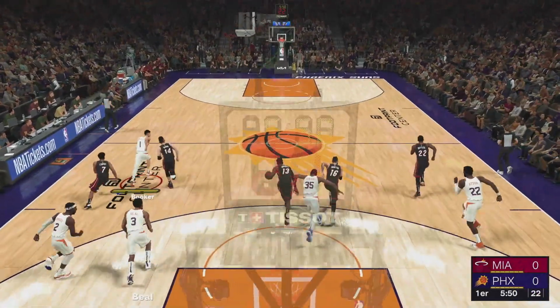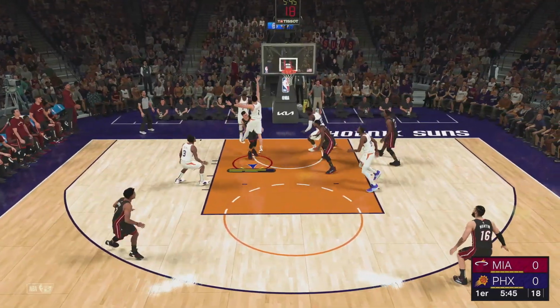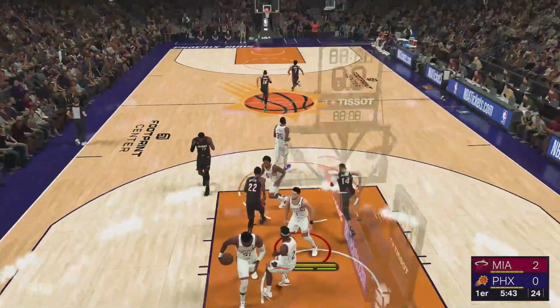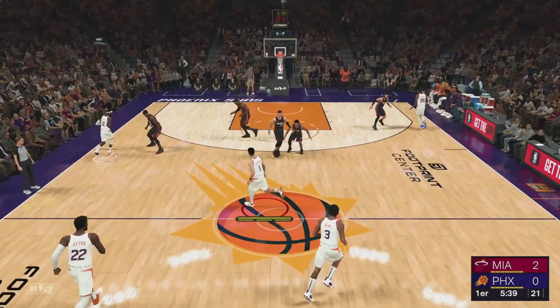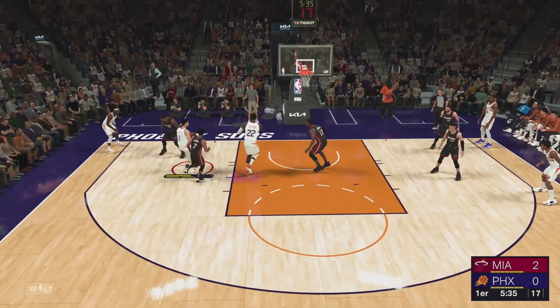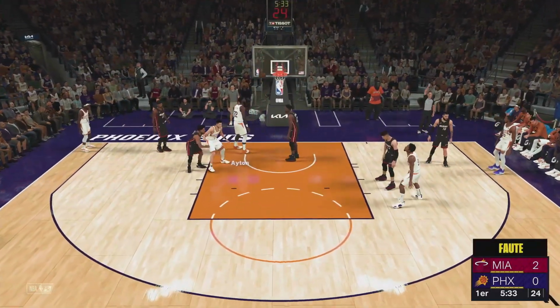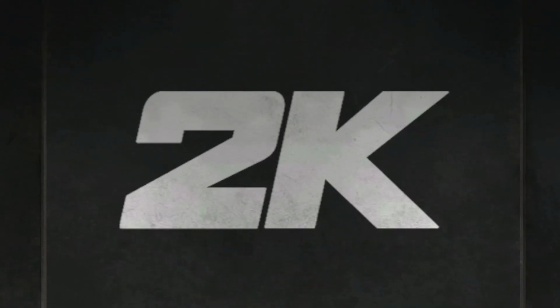Adebayo with a steal. Here's the break. Hero with it. Now guarded by Booker. Basket counts. You got to do more than that to stop Hero. He's superb at staying under control. Booker, the pass to Ayton. And he's going to the line for two. The official saw contact while he was going up.